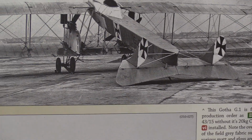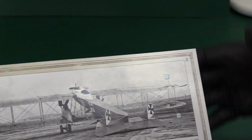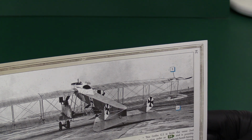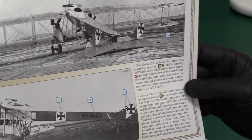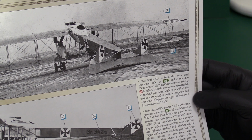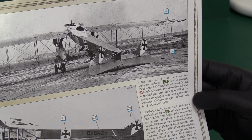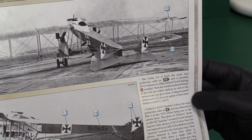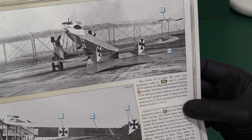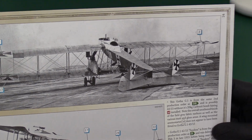From the same production order, it said. Sorry, I'll zoom you out a bit. It's quite big, this. So, set from the same production order, this is possibly 4350 without its 20 kilogram carbonate bomb fairings installed in the middle, because they're certainly absent. Various matte and gloss areas. It has an overall weathered looking finish. The wing mounted anemometer does not seem to be fitted to this one.